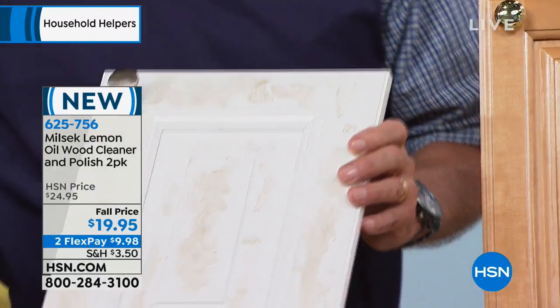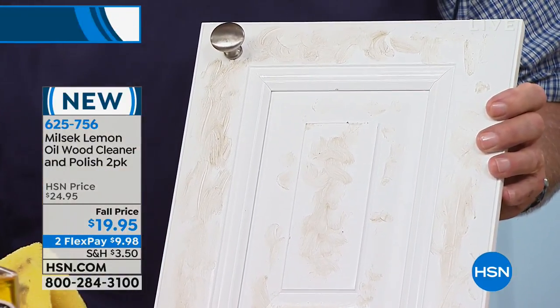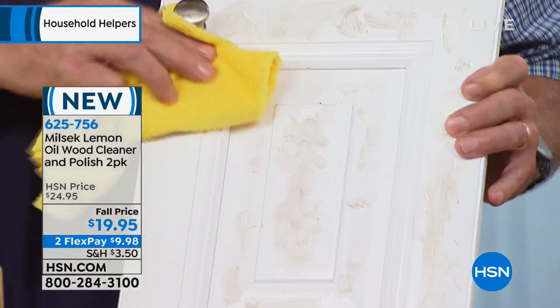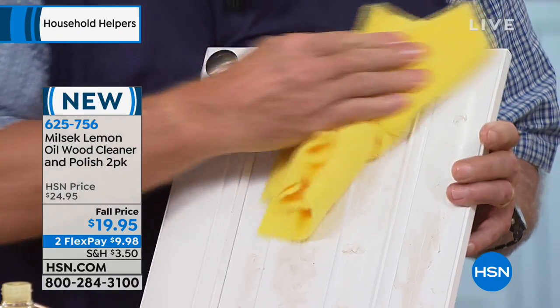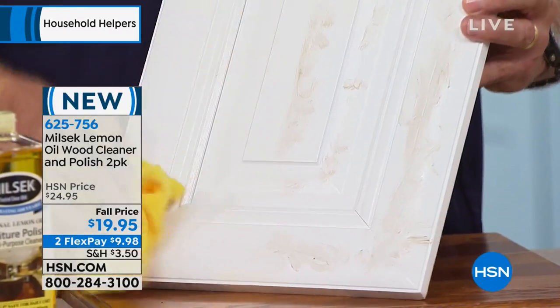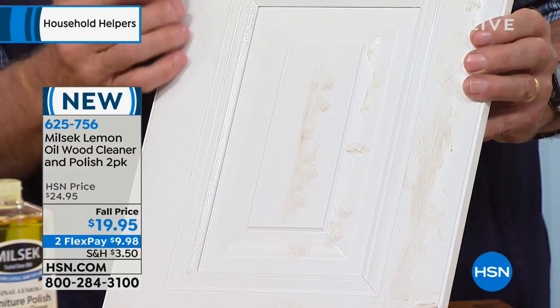We're going to do it again. Here we are, a painted or laminated surface. It's not an issue for Milsec because we are gentle and yet effective on all surfaces. I like to get around that knob real nice because that's where the grease and the grime builds up. But look at what's happening here. It's just that easy, just that fast. But isn't that beautiful?